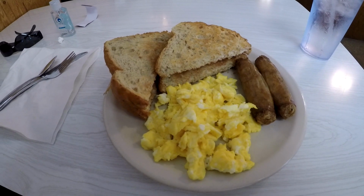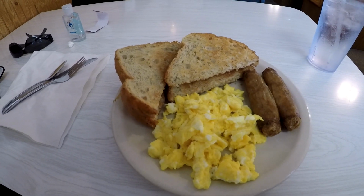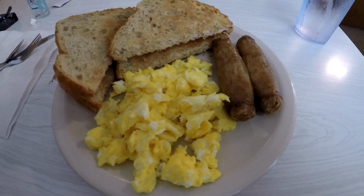Alright, we're inside. Got some breakfast, or I should say brunch, because it's almost 12 o'clock. Got some homemade wheat toast, scrambled eggs, and a couple sausage links. Nice interior in here. Gotta have some homemade wheat toast. Good stuff. These eggs are good. Perfect meal. Sausage is nice and juicy. Lots of great flavor in it. So that's why you check out local restaurants, my friends. They got some of the best food.